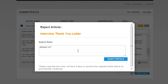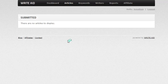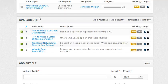So if I go back over here, there's one more thing I wanted to explain, and that is the priority. When you are adding an article, you can set the priority either low, medium, or high. And what that means is that if you set something on high priority, when your writer claims it, they have 24 hours to write that article before it gets tossed back into the article pool.